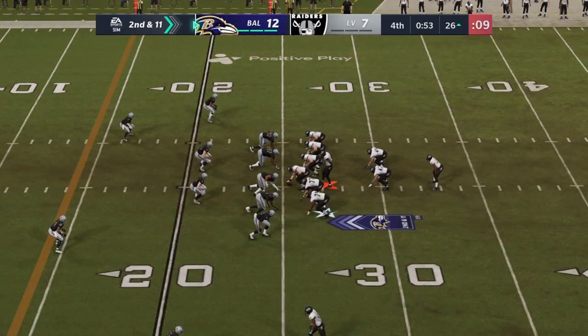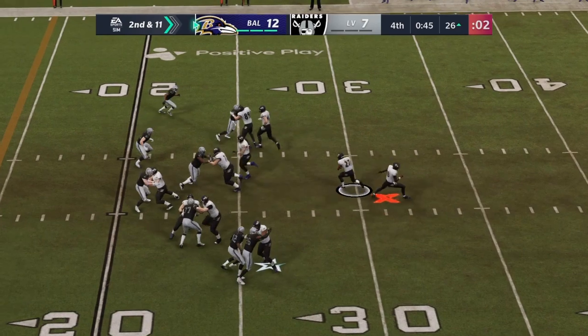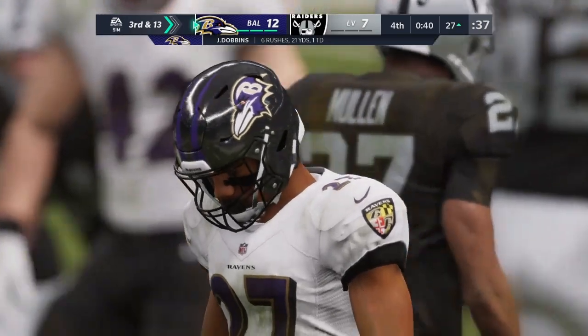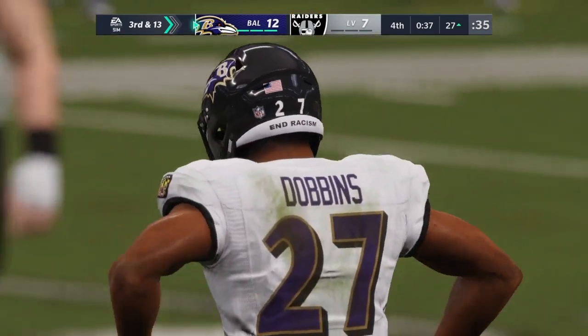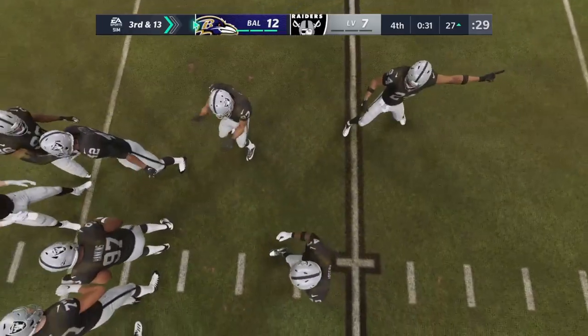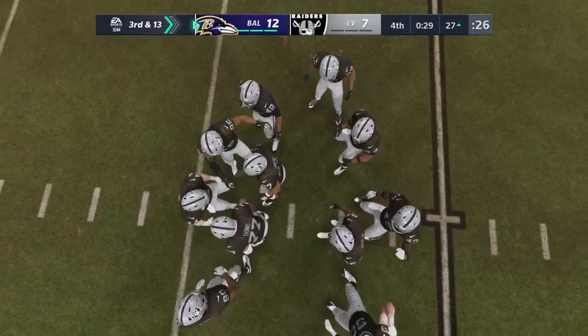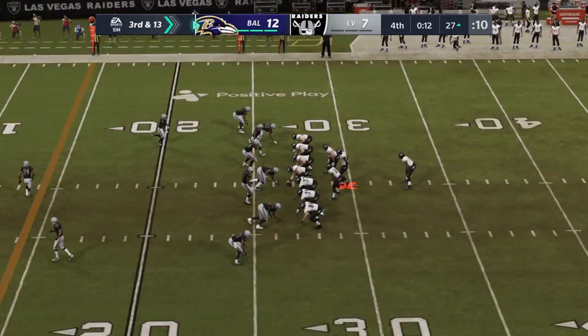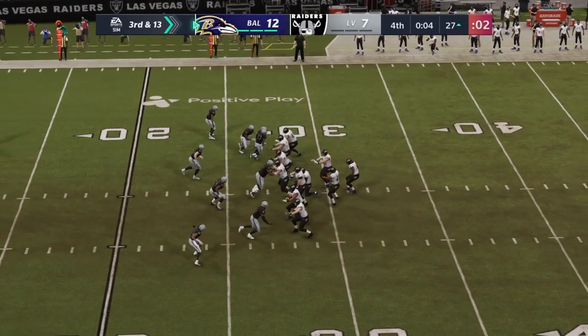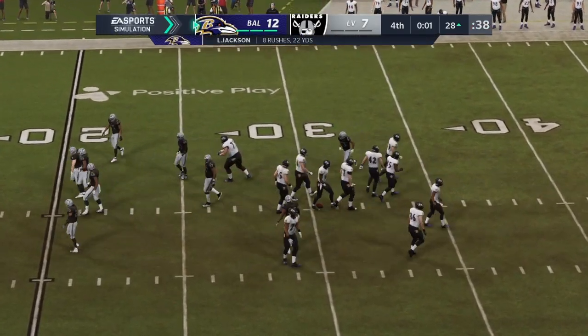Second and 11 now. Jackson on the give to Dobbins. He's going to have to protect the football and take his lumps here at this stage of the game as they stop him behind the line. Third down, now even tougher. 3rd and 13 after that loss of a yard. Well, they went back to him, but the results were similar, so I highly doubt that he'll get another opportunity here on 3rd and long. So time to start going in the other direction as they come up now 3rd and long. Down to a knee goes Jackson, and that should seal it.